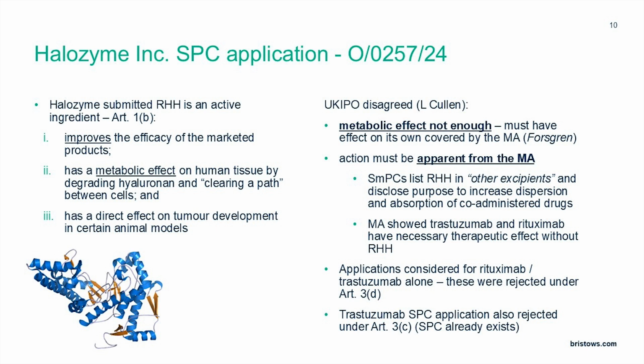Given the active ingredients were each of trastuzumab and rituximab alone and not the combinations, the SPCs could not be granted. Further, in relation to the trastuzumab SPC, this was held not to comply with Article 3C, as an earlier supplementary protection certificate for trastuzumab alone had already been granted in the UK. Halozyme appealed this decision and it was heard in November 2024. We await judgment from the High Court.